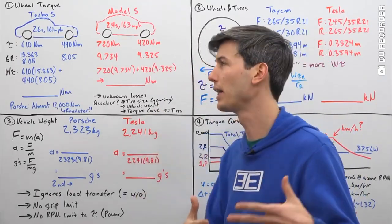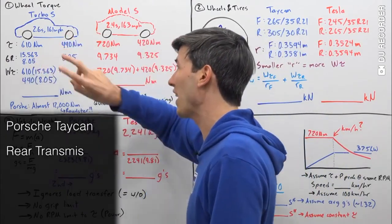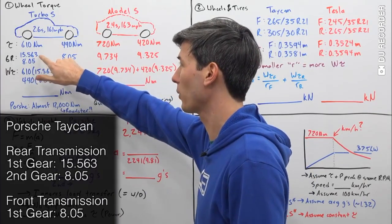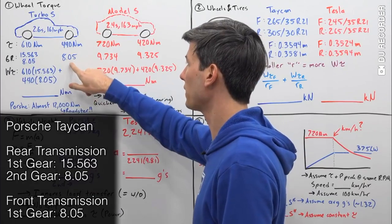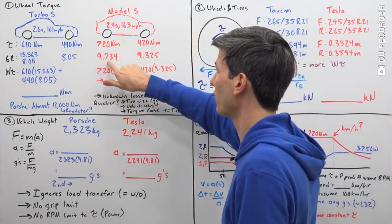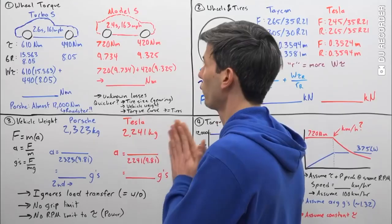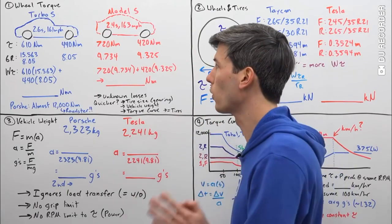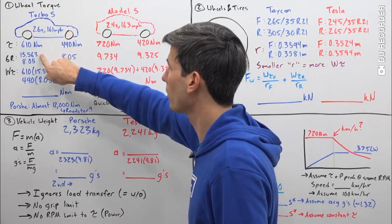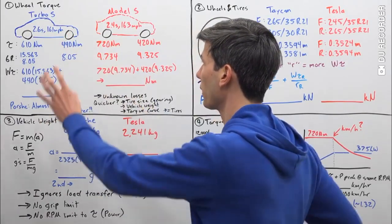Now, wheel torque isn't just about how much torque the motor makes. You also have to pass that through a gearbox. In the case of the Porsche Turbo S, they actually have two gears. First gear in the rear has a gear ratio of 15.563, super aggressive, and then the front gear ratio is 8.05. For the Tesla Model S, it's about 9.734 in the rear and 9.325 in the front. So to get total wheel torque for the vehicle, we take our rear torque, multiply it by the gear ratio, and then add the front torque multiplied by its gear ratio. So we can compare the two here.